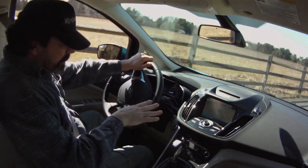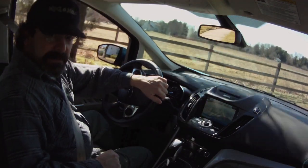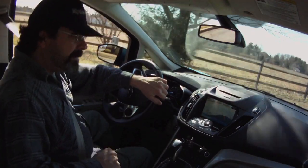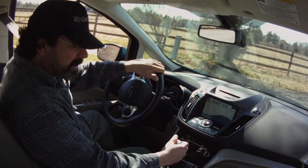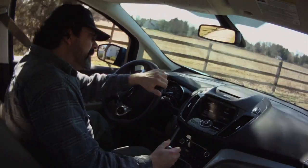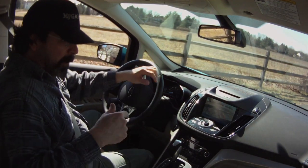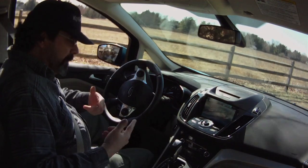Nice backup camera with the tilty shadow lines to help you ease out of the driveway. Ooh, we need to make sure that I close the garage door. I always forget. We're good. But this is a good point that I can demonstrate.